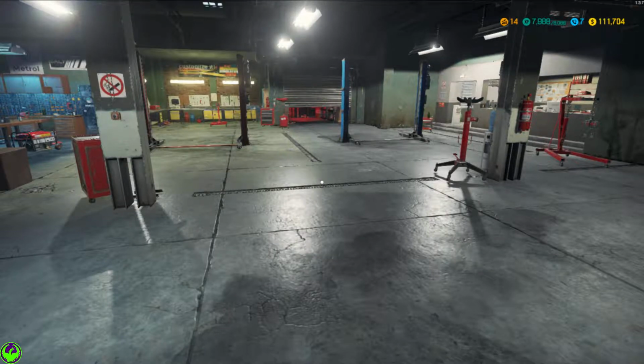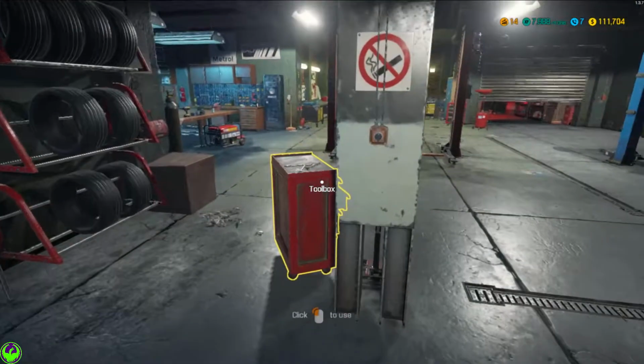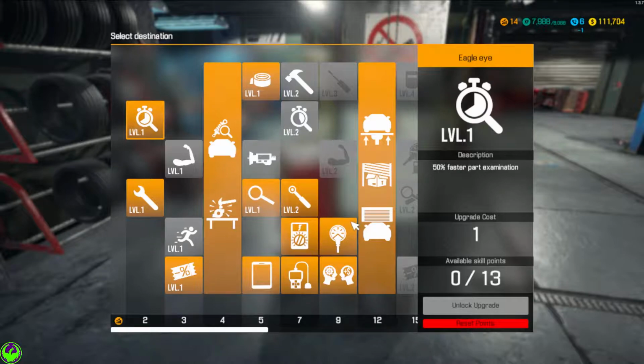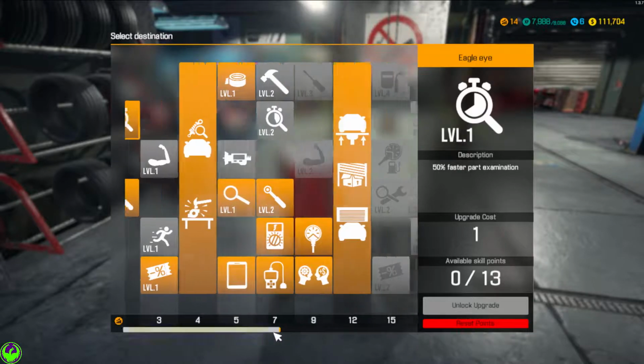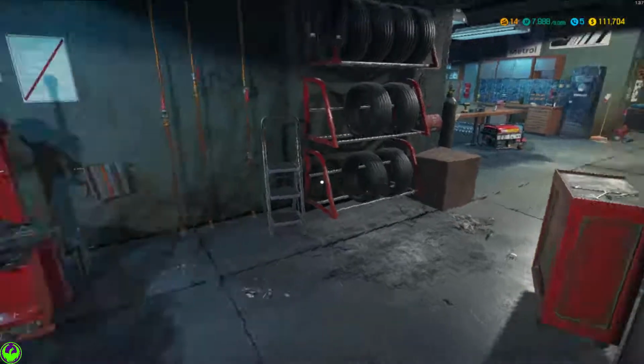I'd like to think in the next one we should get enough XP to level up to level 15, which I think brings us, yeah, to here. We can choose one of these. I want to get to here, level 30 though. It's going to be a while though.